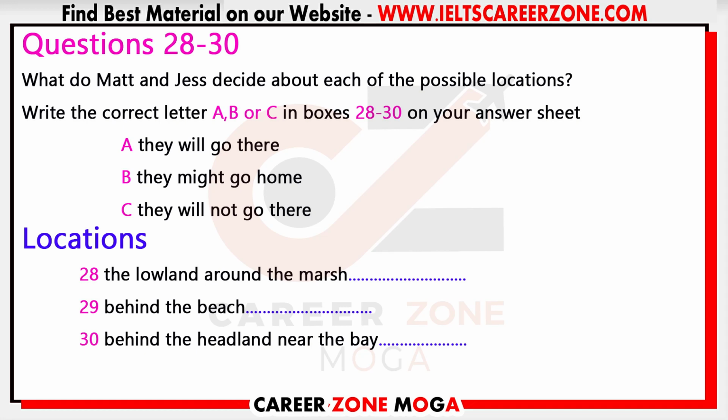Where? See, this bay? Well, I know that there's been quite a lot of studies done here, but a bit further to the east, behind this headland, no one has ever looked at that. Well, I certainly couldn't see any studies. That is interesting. And the plant life could be a bit different because of the shelter from the wind the headland provides. Exactly. Brilliant, Jessica. That's a great idea. We'll go there. Thanks. Now all we have to decide is when is a good time.